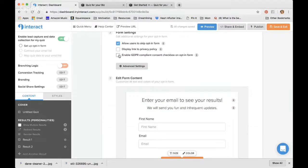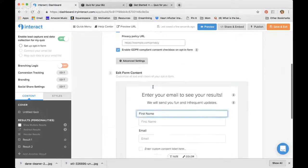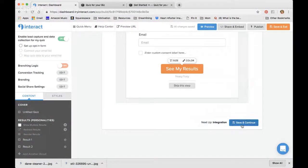You can see that you can enable GDPR. But again, even this is maybe not enough for you, depending on who you are. So figure this out, like you were suggesting, with a lawyer or whoever you rely on for that kind of information. And then there are some more advanced things, but I don't suggest worrying about those. So you customize this, and then you save it and continue.